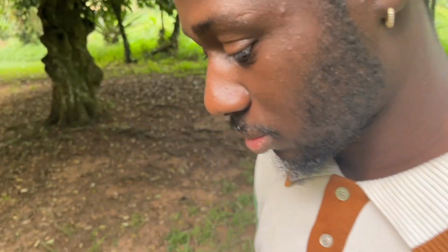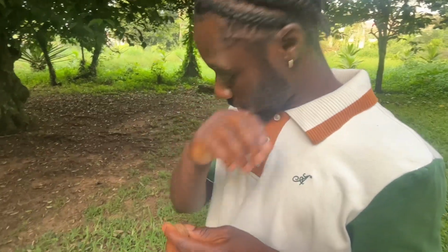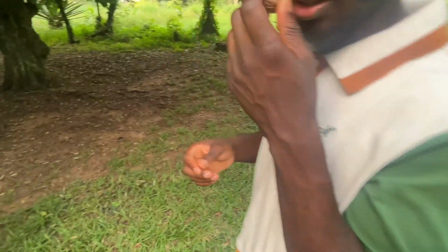So what does that smell like to you? It has a sweetish smell, it reminds me of cinnamon. It's very sweet. And which one is this one? This has a great flavor.